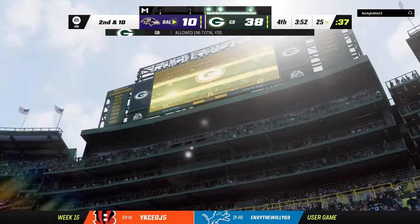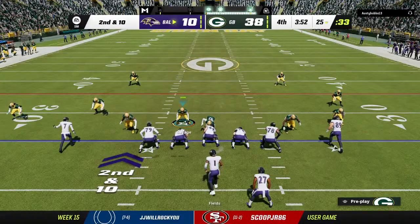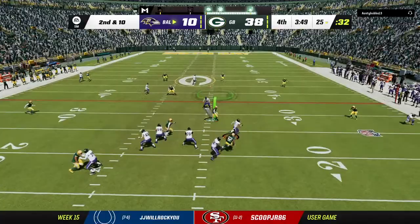Certainly looked like someone was very confident in his ability to fit that one in. I would say he was overconfident because there wasn't a whole lot of separation there. Had that one covered pretty well downfield and knocked it away.